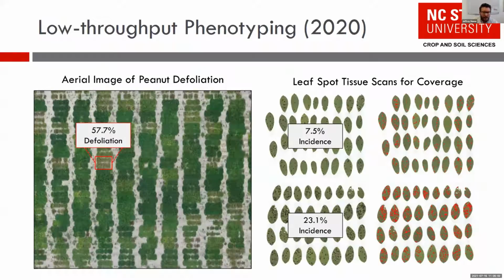We can then apply this method to our entire breeding program. In the field, we grew out 220 lines in 2020 and used this approach to get leaf tissue and defoliation estimates for each plot on a biweekly basis during heavy leaf spot pressure. We additionally have yield data collected on these untreated plots, along with some plots that were treated with fungicide, but we're not going to present that here.